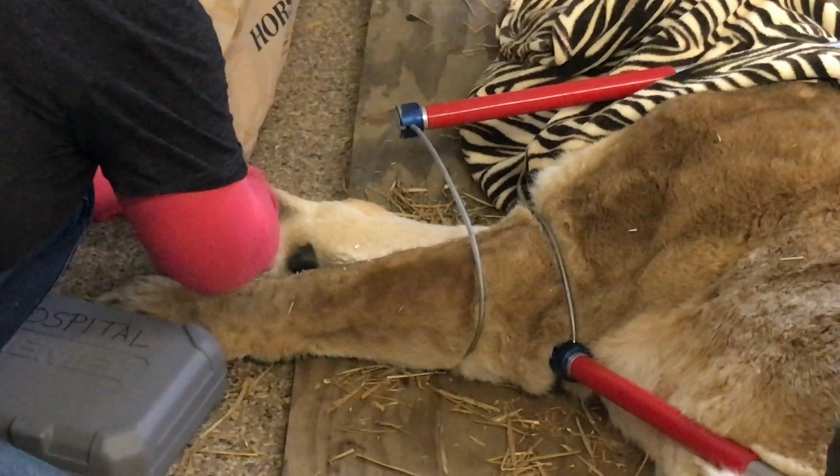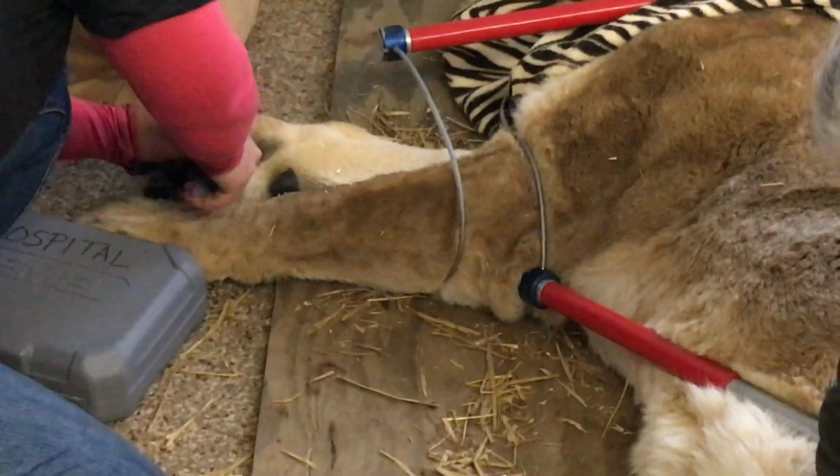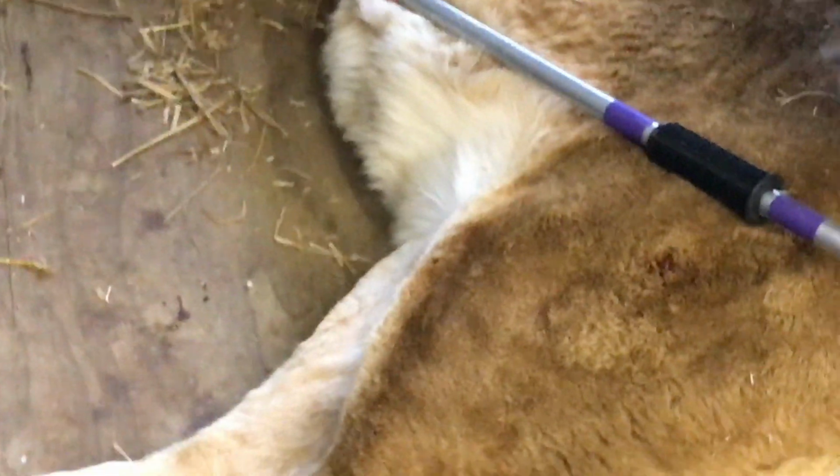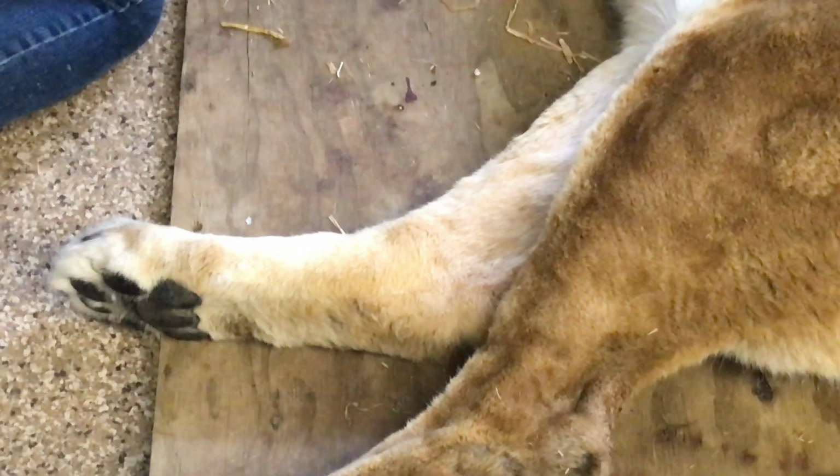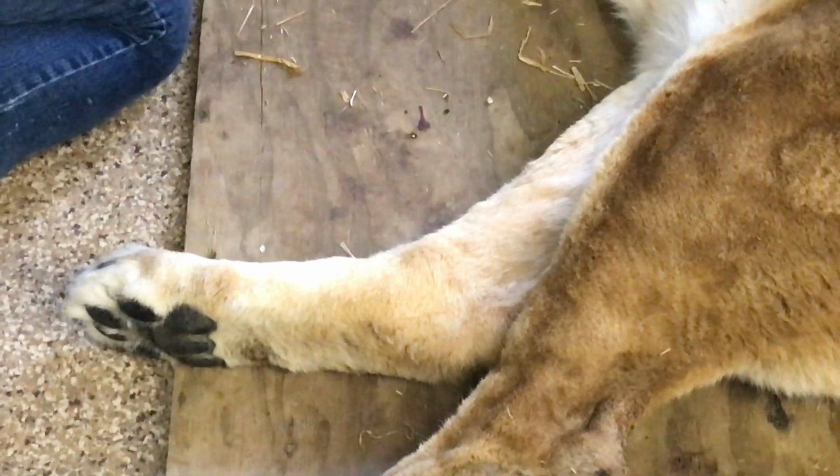We're very thankful when cats have all their claws and no declaw has been done, and that's like Shanti, because they do tend to live longer lives and better lives.